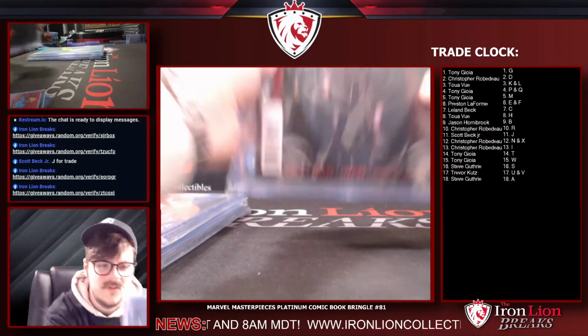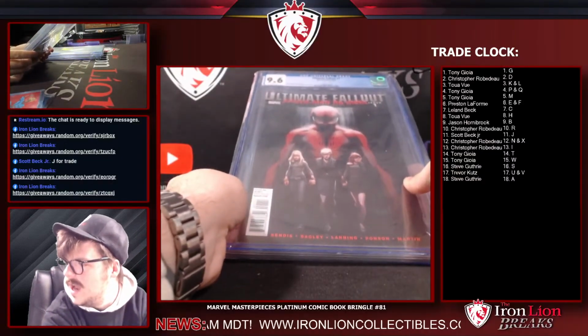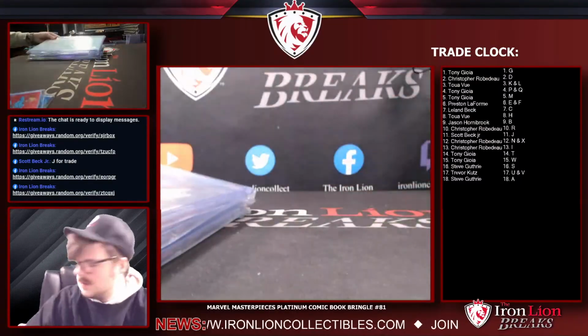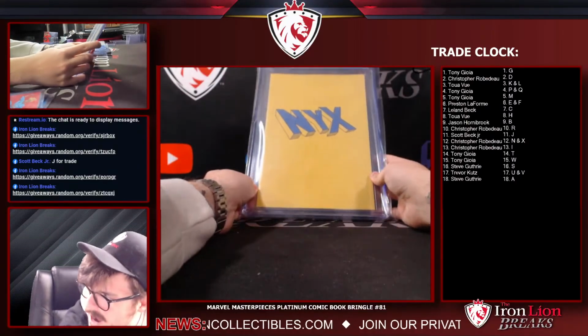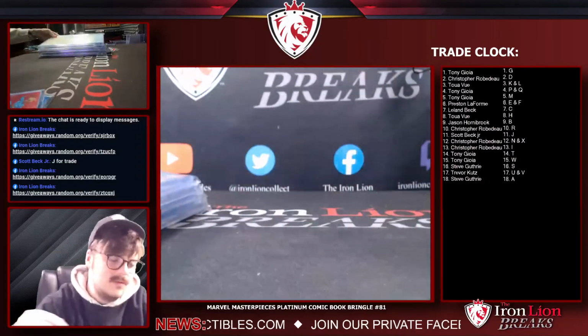All right, for the rest of our slabs, we have the Ultimate Fallout #1 in a 9.6. Funeral of Peter Parker going over to the letter U. That one going over to Trevor. There you go, Trevor. We've got a Knicks #1 logo edition in a 9.2. That one going over to the letter N and Chris Robideau. There you go, Chris.